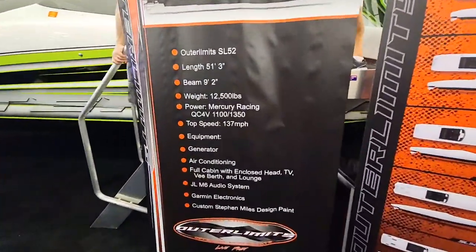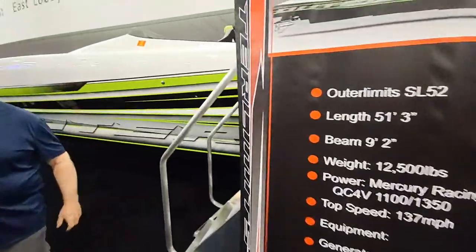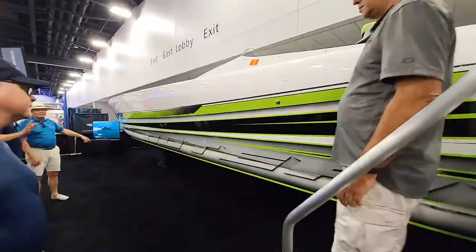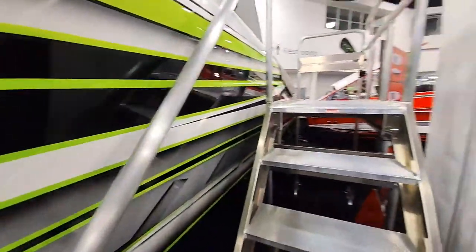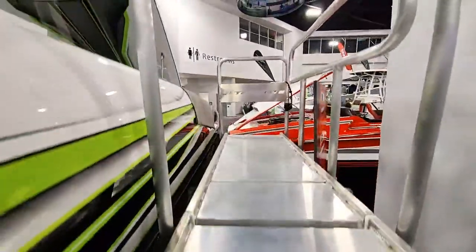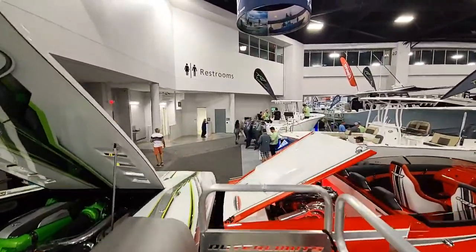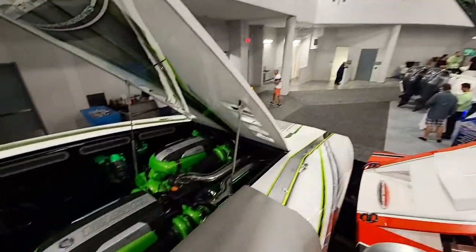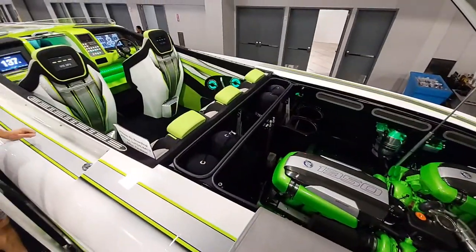Top speed 137. I wonder what that feels like. I don't know if any of you've ever gone fast on a boat, but it's a totally different feeling than going fast on other things. Even on the cigarette, it was very smooth, but there's that feeling of rocking, popping up and down, slapping the water. It's an exhilarating feeling.